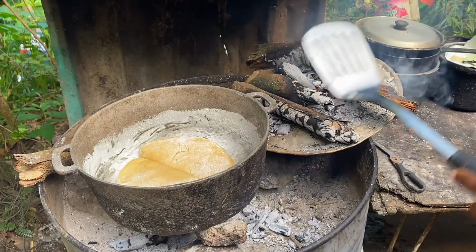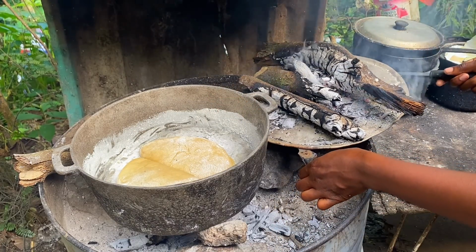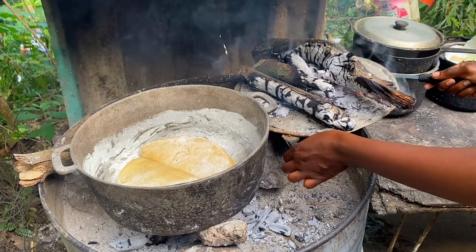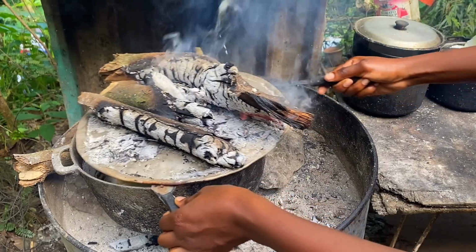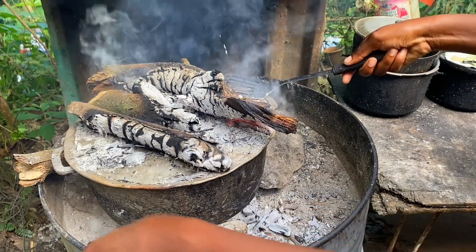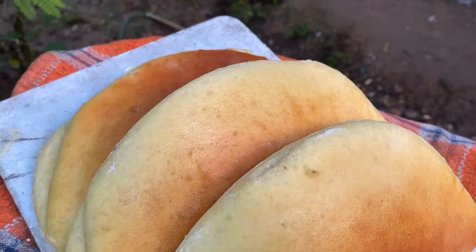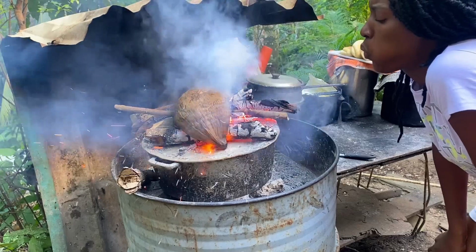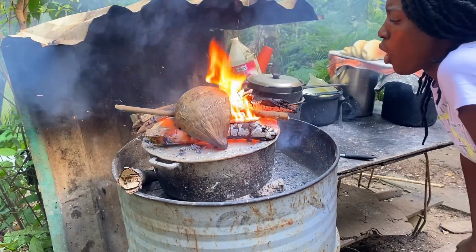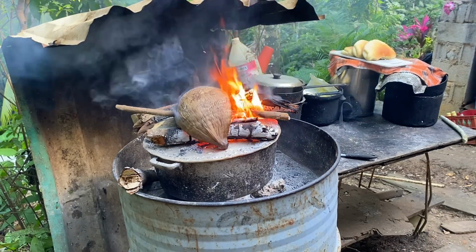The next sets of bread goes in, and I'll be baking 5 bread in total. This is the last batch of baking, and I'll cover that with the fire and make sure that bake properly. This is how Abby bake her bread outside on the wood fire. Here representing Jamaican cocoa bread, buttery, soft and sweet. You know your girl have to blaze the fire. No matter how high the fire is, it have to blaze.